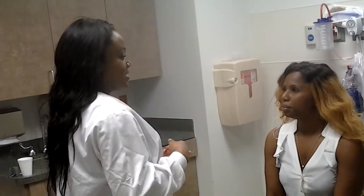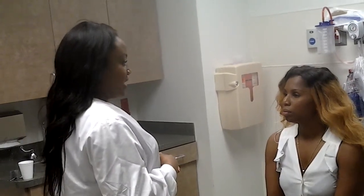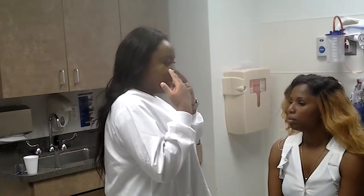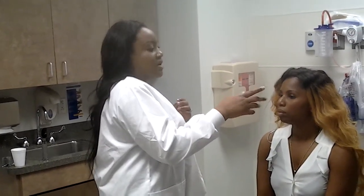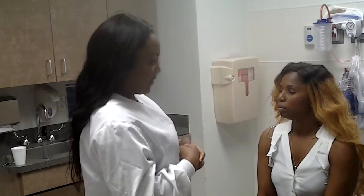Looks like your nose is midline to your face. Your eyebrows are also midline and evenly distributed. Her eyelashes are evenly distributed, not showing any kind of loose hairs or anything noted. Her mouth is evenly symmetrical to her face.